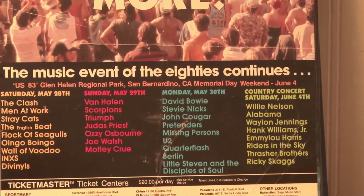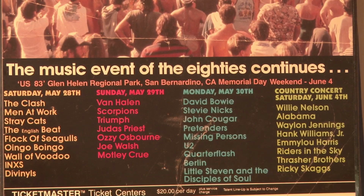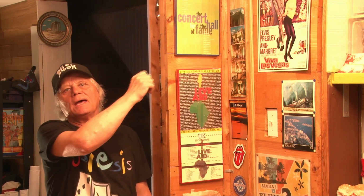That was the US Festival with Apple, which had one of the largest collections of bands playing because Apple spent $17 million. So these are two unusual posters of Live Aid and the classic Hall of Fame concert. And the reason they're unusual is because I made them up, because no one made posters for these concerts. And the lineup was incredible.